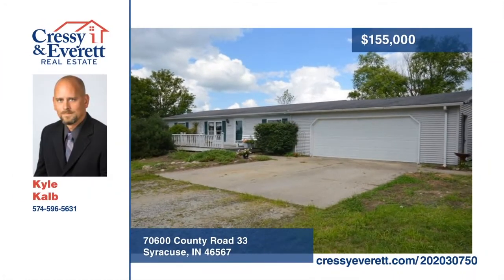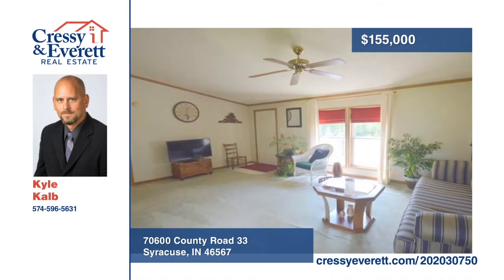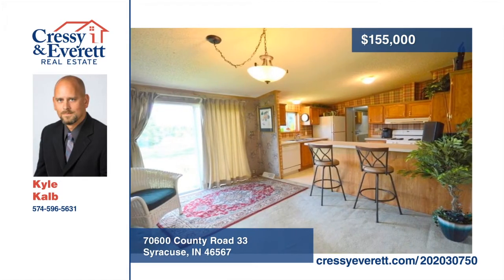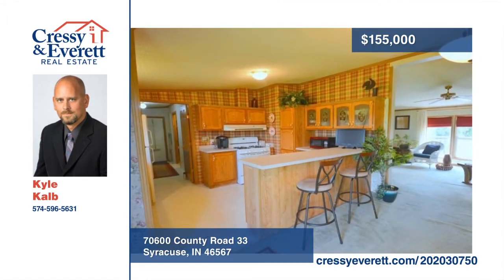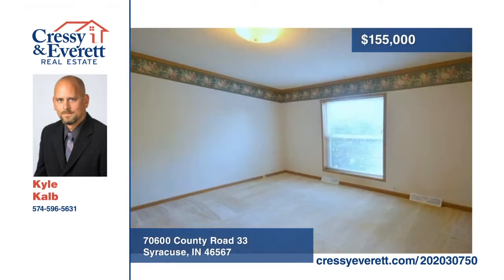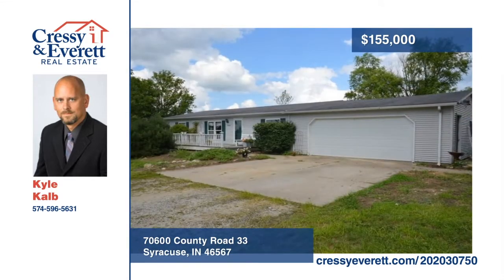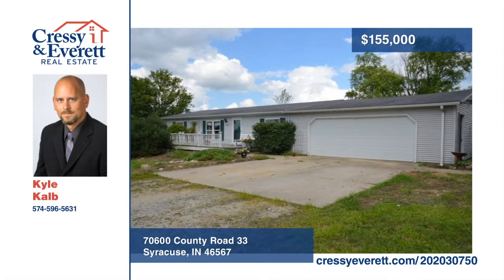Located in Fairfield School District, this three-bedroom, two-full-bath home is situated on a three-acre parcel with plenty of potential. This home offers an attached two-car garage and privacy from neighbors. Inside, you'll find a large family room with an open kitchen dining area. This is one you don't want to miss. For more information and to schedule a private showing, contact Kyle Kalb.